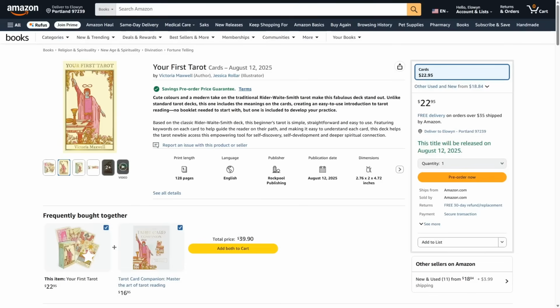Releasing August 12th is Your First Tarot. This deck will retail for $22.95 in the US. So $22.95 for 78 cards, that's a pretty good price. And this will be published by Rockpool Publishing. The guidebook will be 128 pages.